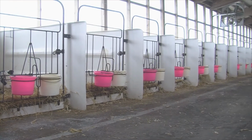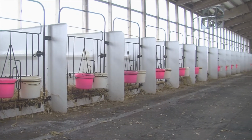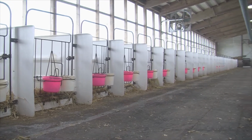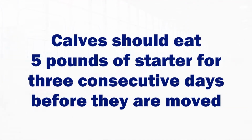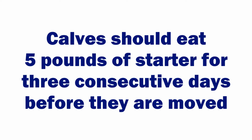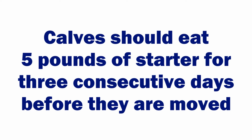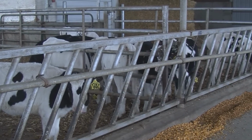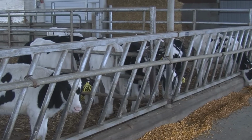So first of all, I think it's important to make mention in the pre-wean barns that they have to have really good starter consumption in order to be ready to wean. We'd really like to see calves eating a minimum of 5 pounds of starter for at least 3 consecutive days before we even consider them ready for the move. Calves that are eating less than that, chances are they won't eat well when they deal with the stressors of the move, grouping, feed.